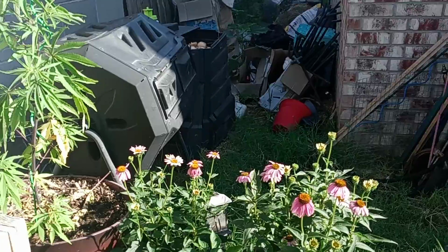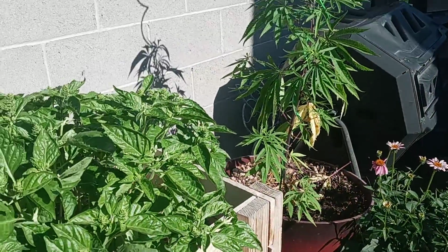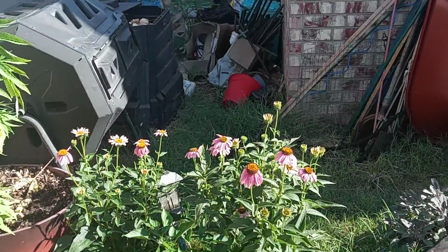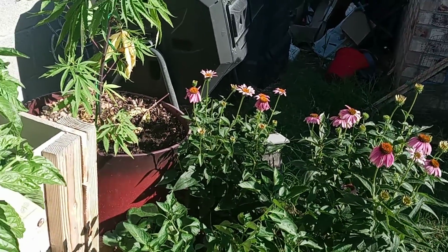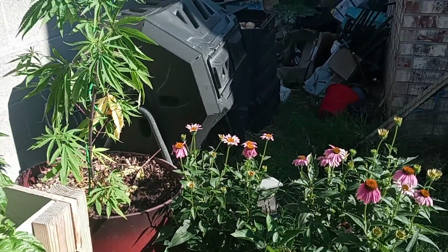There's a bunch of bees in this section, but I do have a lot of basil going on over here. The coneflowers are attracting them. The yarrows are attracting them. The rosellas should start blooming soon, I'm thinking.